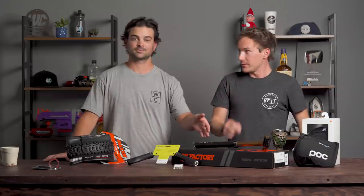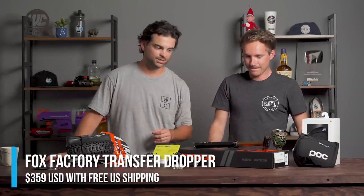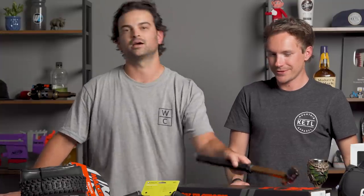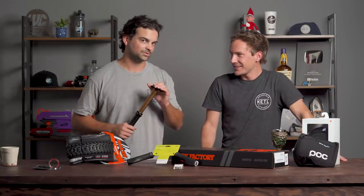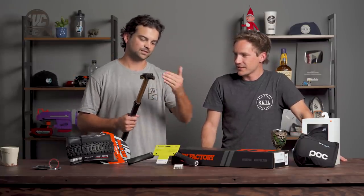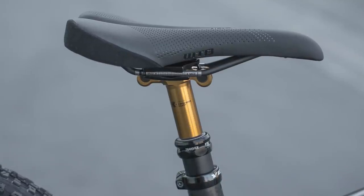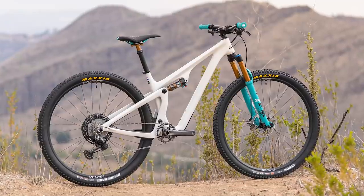Cool. Doing the video. Up next we have this beautiful Fox transfer post. This one in particular is the factory version. It's got the beautiful Kashima coating. The way to tell the difference between this one and the old version, it's got this redesigned stack here, which lowers the overall stack height, so you can fit a longer post in your frame where you normally would have to run a shorter one due to those constraints.